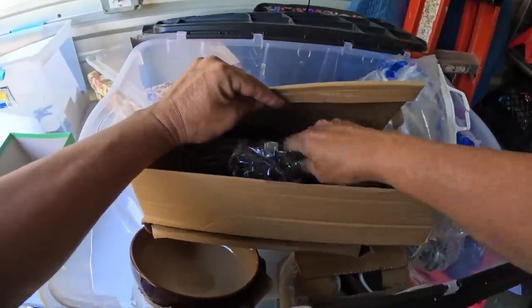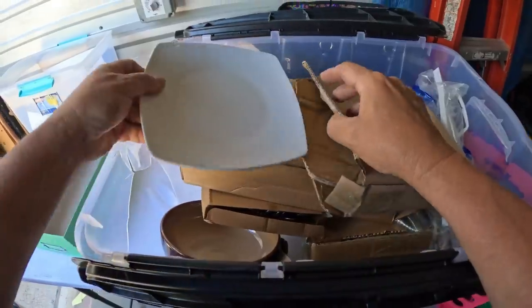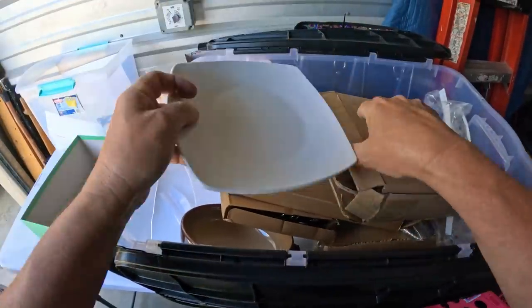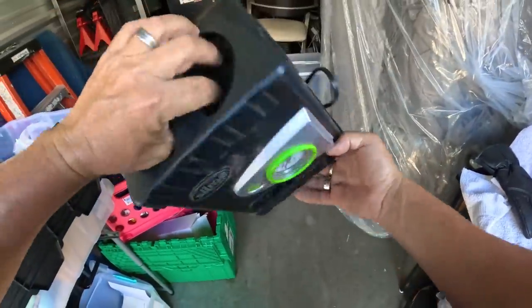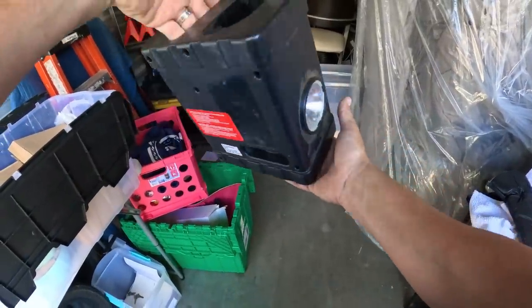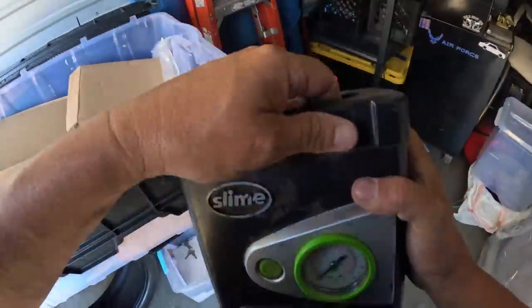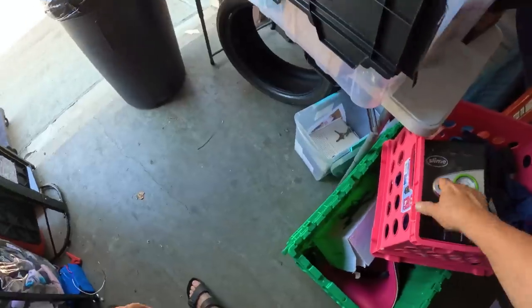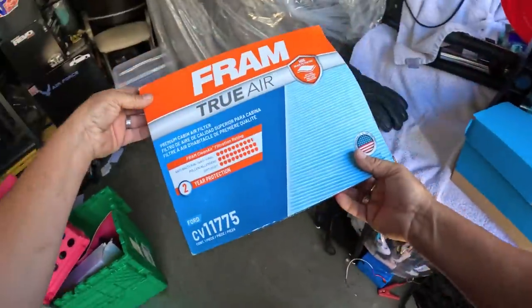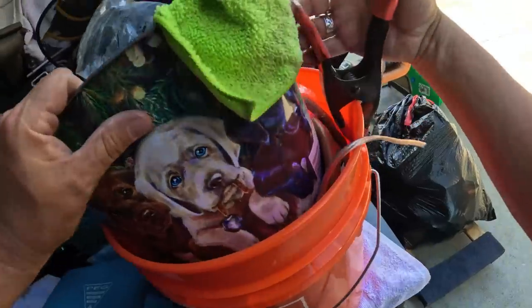Boy, this is a bunch of brand new stuff here. Okay. It's nice. Gibson Home. Yeah, that's cool. It's a flea market. Okay, what's this? Slime. I think this is an air pump. It's interesting, the Slime brand on it, though. That's like for mountain biking, right? They got the slime in the tires. Little air filter here. I don't know if that'll sell. We'll find out.